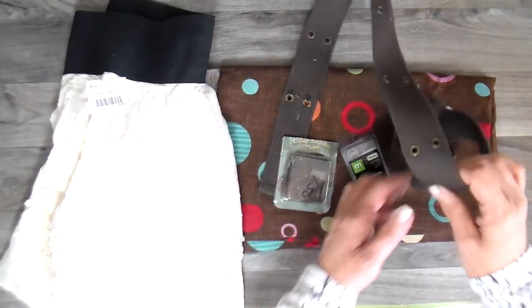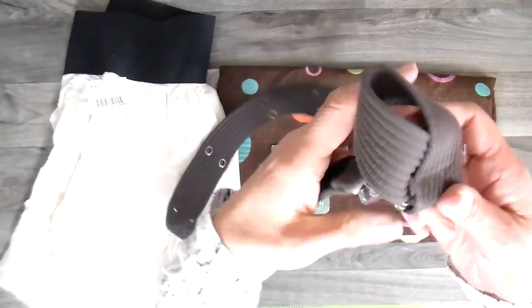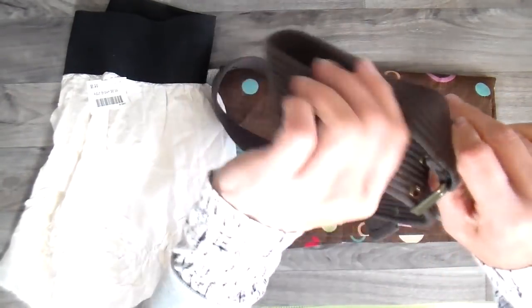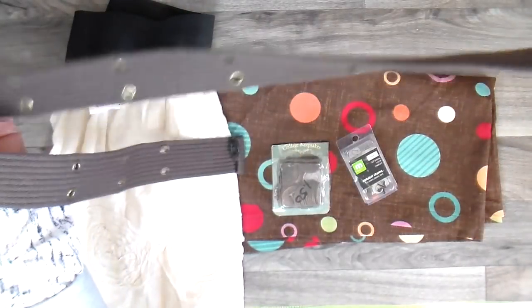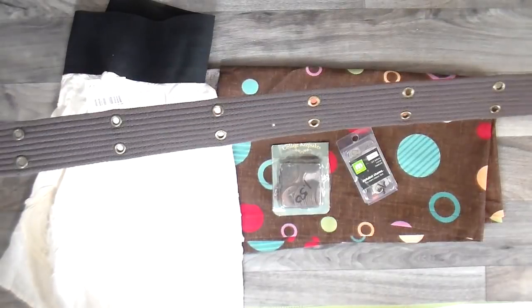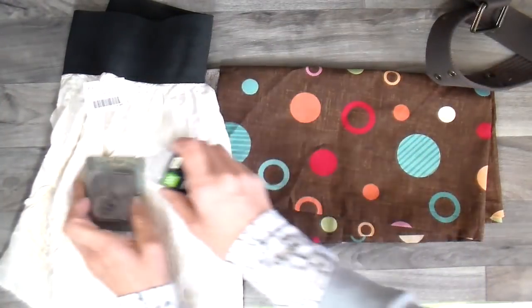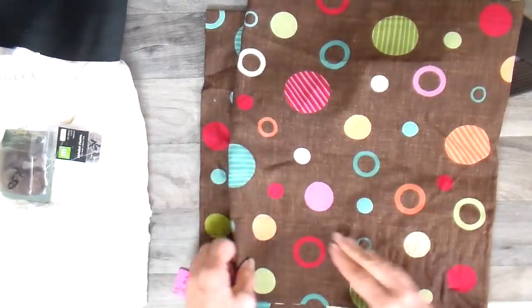First of all, I found a belt. And this is like a cotton webbing belt, so I will be able to sew through it. The belts at my thrift store are $1 each. So this was $1.